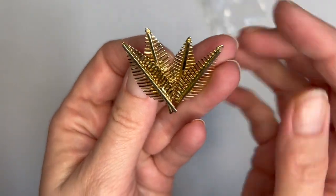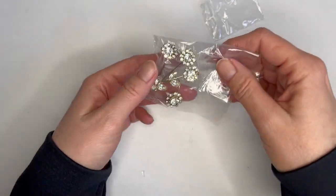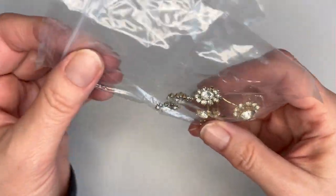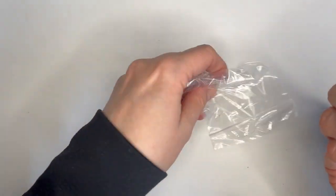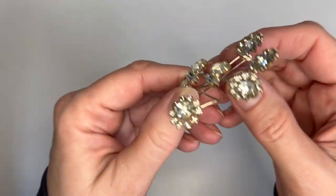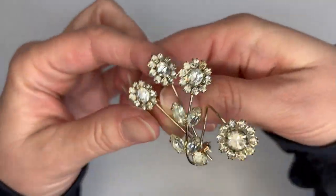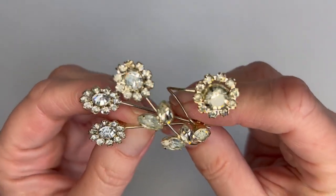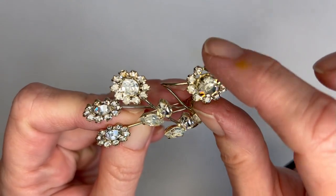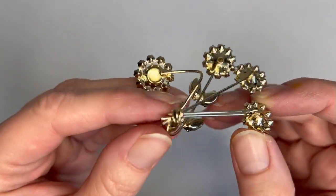Wow, thank you. These are super pretty. So we have those. And then look at this. She sent me some more rhinestones. Oh, this is a beautiful little brooch. Is it a brooch? Yes. Vintage rhinestone brooch. Maybe it goes that way. Yeah, I think it goes that way. It's very delicate. Has very delicate wiring. Can flip it over here.